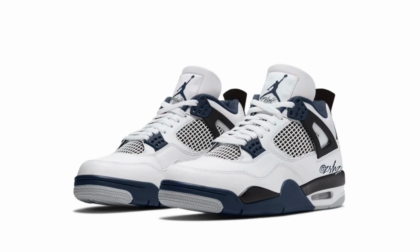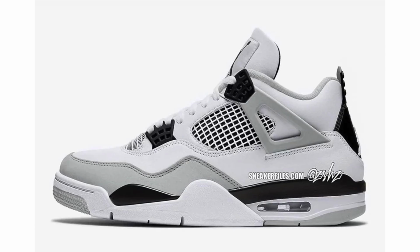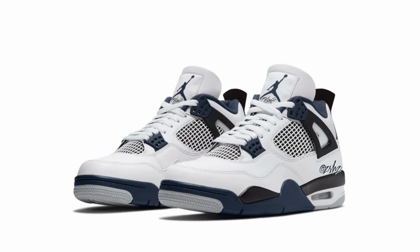As some of you guys know, the Air Jordan 4 Military Black is expected to release on June 25th. They took the Military Blue Air Jordan 4, but instead of using blue, they're going to use black. So this is definitely an interesting look. Personally, I think they're decent. I'm not a huge fan of them.